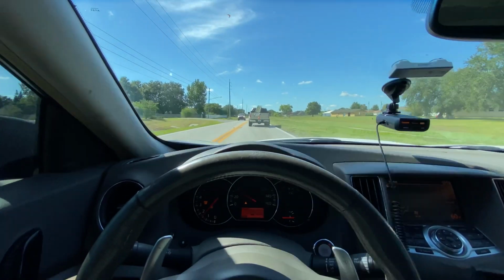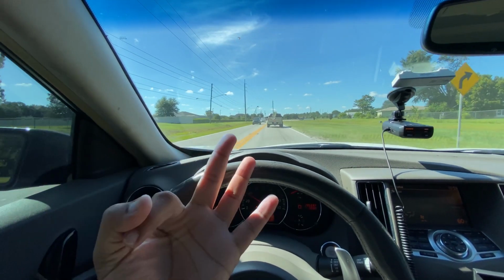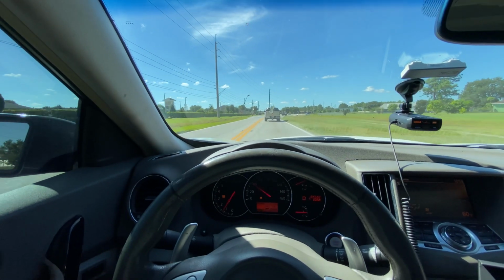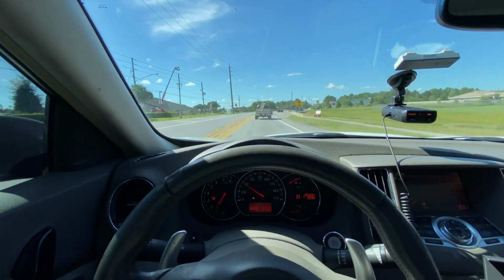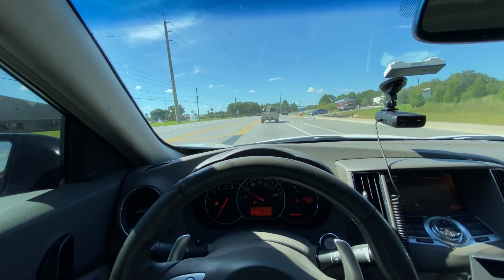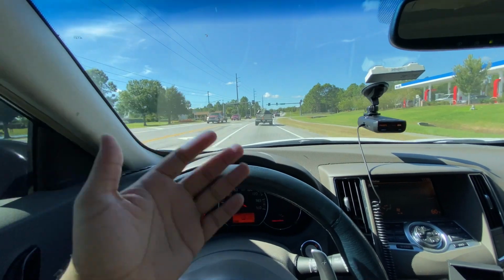So we're gonna get right into it, guys. I'm gonna tell you the best first three or four mods that you should be doing to your car as you get it. Let's say you're in high school, or you're just getting your first car and you're like, damn, I really want to modify my car, I want to stand out. Boom, you got a little cash, you're working hard. The first mod that you should do to your car is some coilovers.